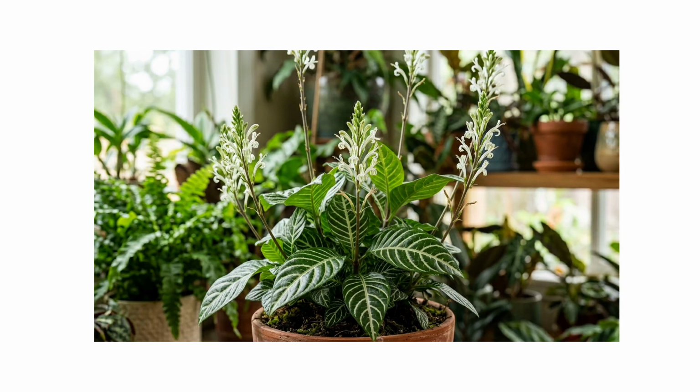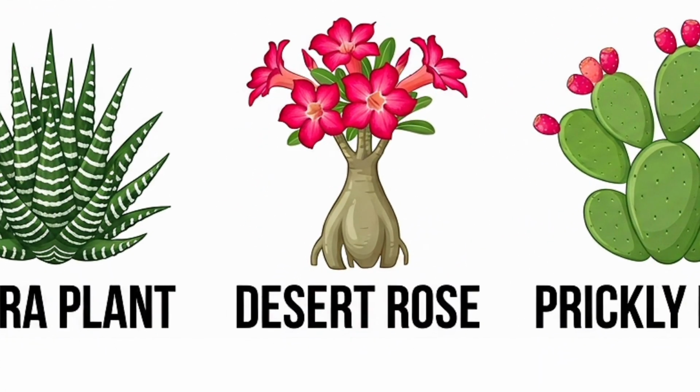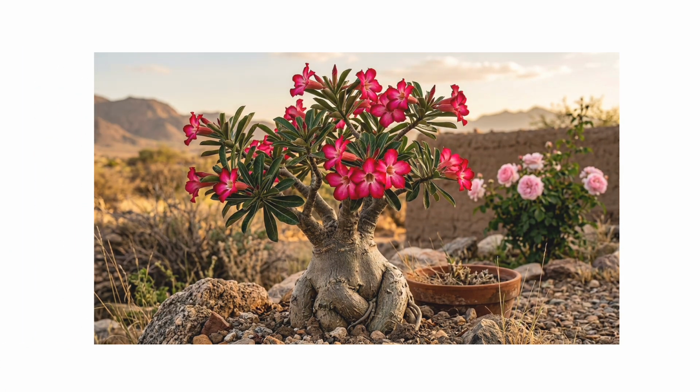The flowers are small, tubular, and white with green striping, produced on long, thin stems that can reach 40 centimeters, an extraordinary height relative to the compact leaf rosette below. Adenium, desert rose. The desert rose is not a rose at all.